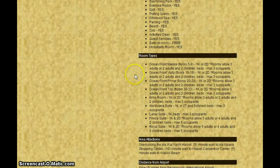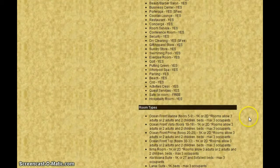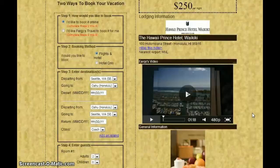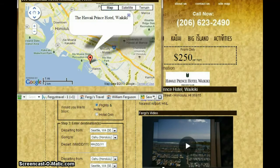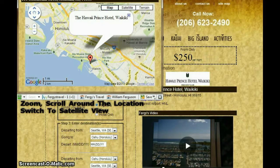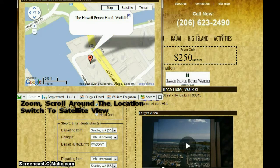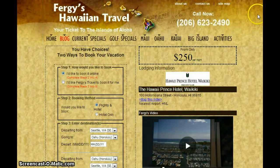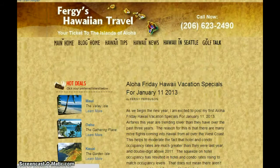Your room categories and your maximum people allowed in the room are down below, along with your miscellaneous info including check-in and check-out time. Scroll to the top and you can actually map where the hotel is on the island that you're booking. So that should give you the information you need for the special property.